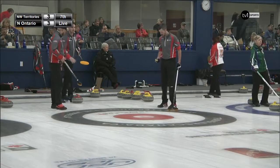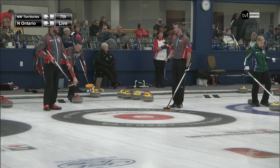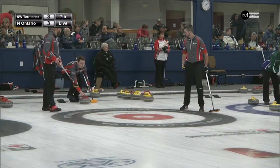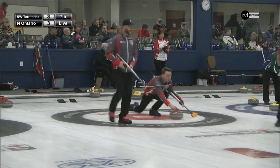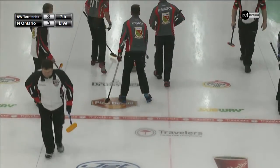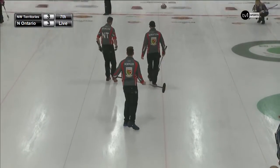So as we said, these are 8-end games. We're playing with the 4-rock rule, and although most of the curling world today is on a 5-rock rule, this event, to play your playoffs to get here, it was a 4-rock rule, so they maintained that for this championship.